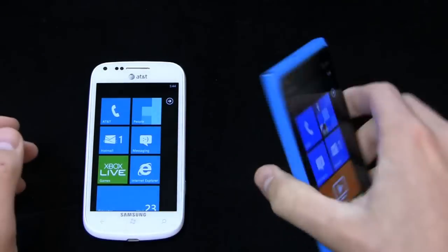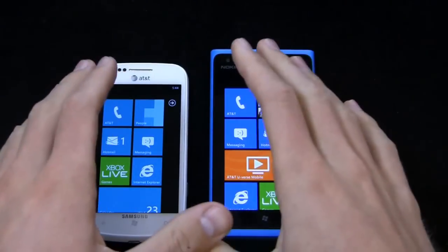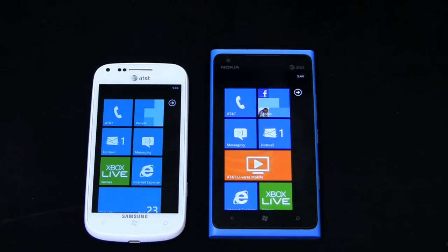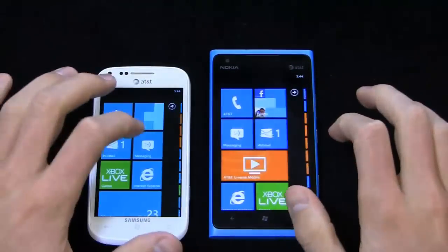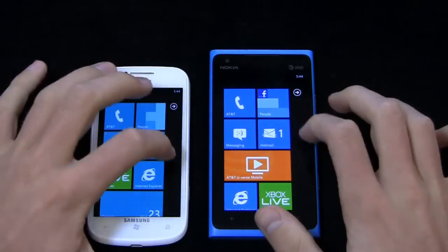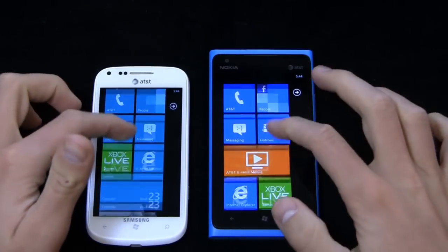It's a Carl Zeiss lens, or has Carl Zeiss optics rather, and then your front-facing camera on both of these devices. Both are running Windows Phone 7.5, also known as Mango, and out of the box you get some similar applications. You can access those by either swiping over or by pressing the arrow button right there. But before we do that, let's take a look at the home screens on both of these devices.